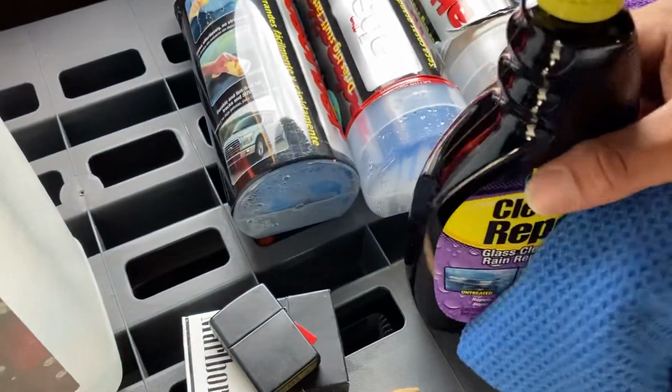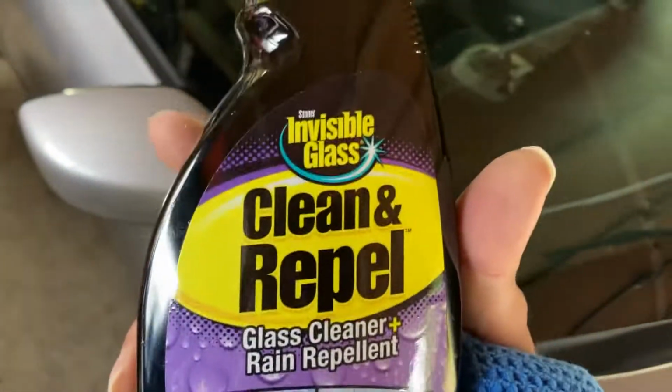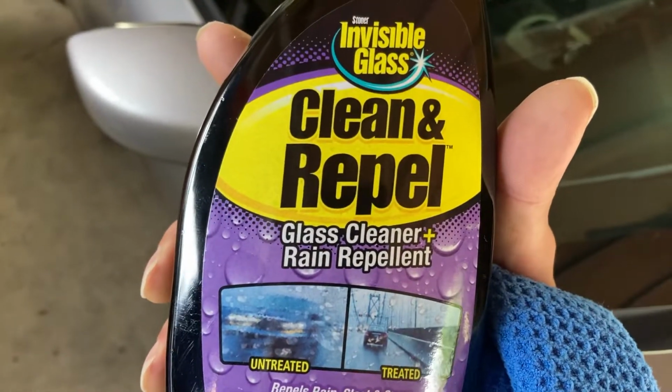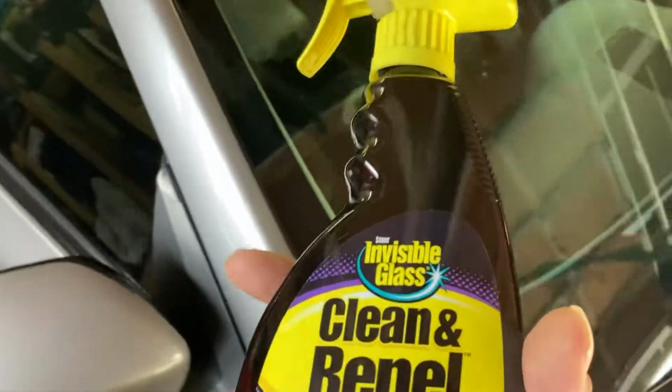We're not expecting any rain for the next 10 days, but I mean, if the towel slides that fast, imagine the rainwater, the bug splats, and all that stuff. So yeah, this is a quality product, and it doesn't cost very much. I think I paid maybe 10 bucks, 10, 11 bucks. Not quite sure.